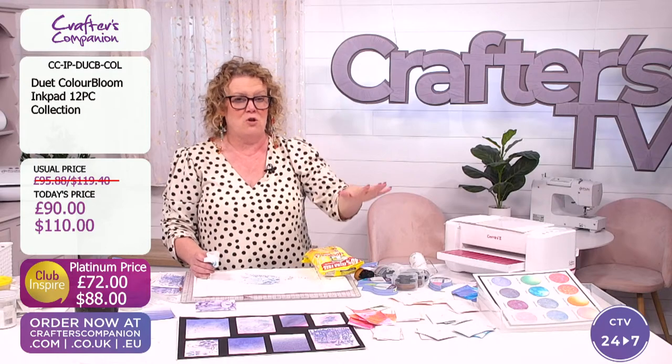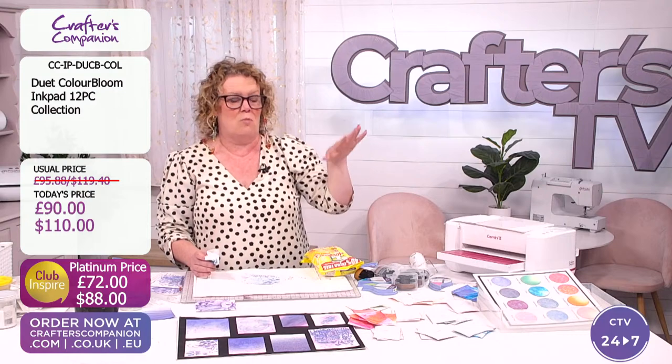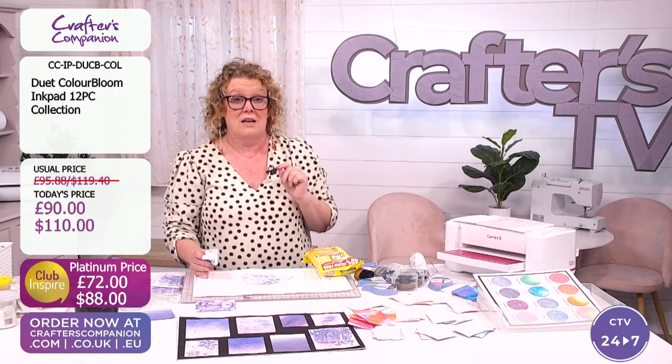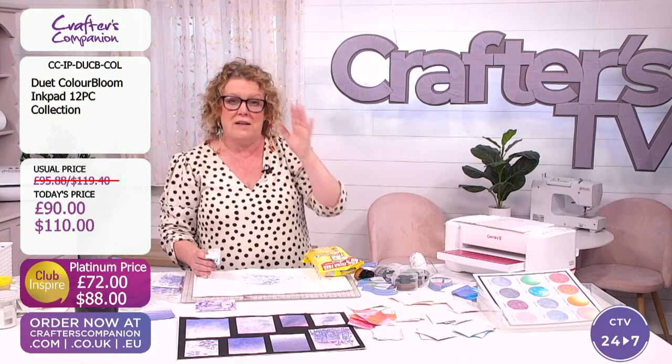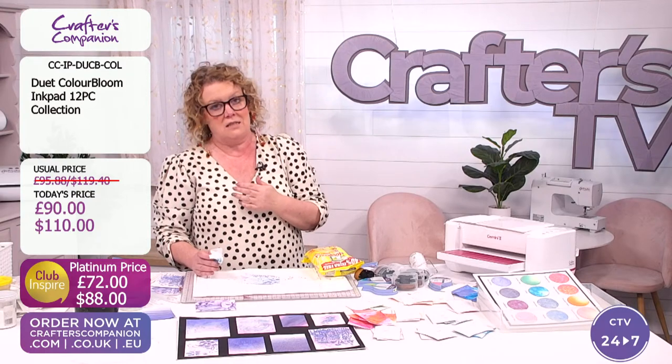Once it's dry, just put it under something heavy and leave it overnight, and it'll be flat the next day. So just a couple of heavy cookery books, something like that, and it'll be flat. So don't worry about that. Watercolour card is designed to take water and technique in excess.